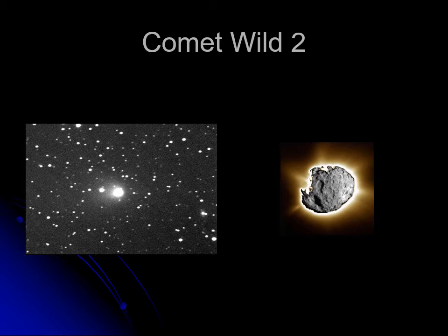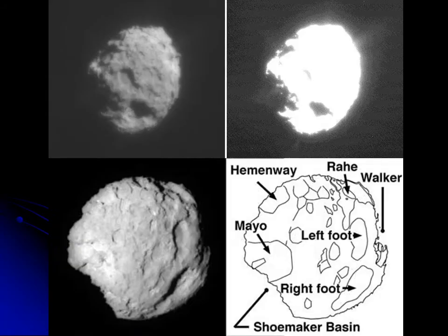Again, this is kind of what Comet Wild 2 looks like from Earth. You see the head of it. You see kind of a faint tail going off that way. And then as Stardust got close, it saw that. And so it's kind of an oblong sort of thing. Unlike the other one, this has these super smooth features on here.